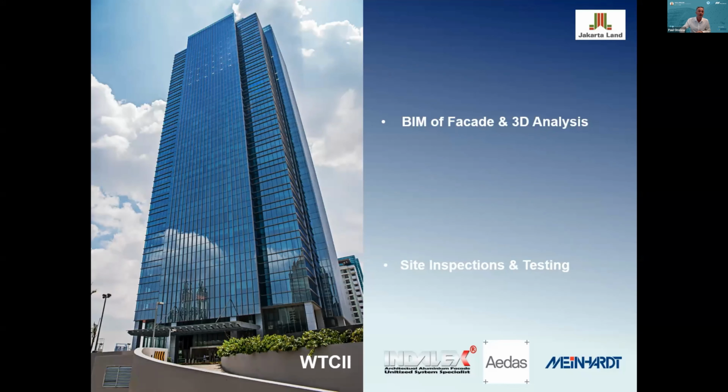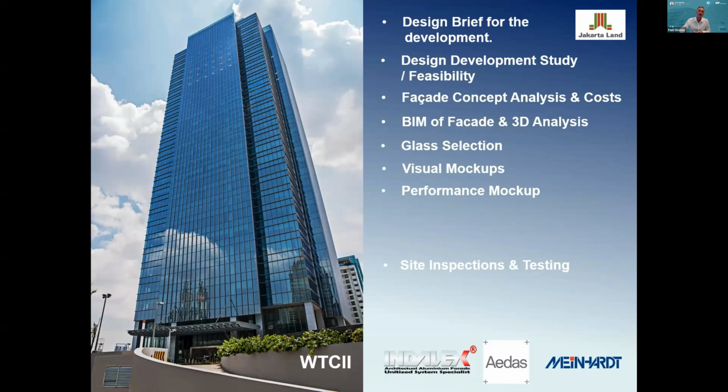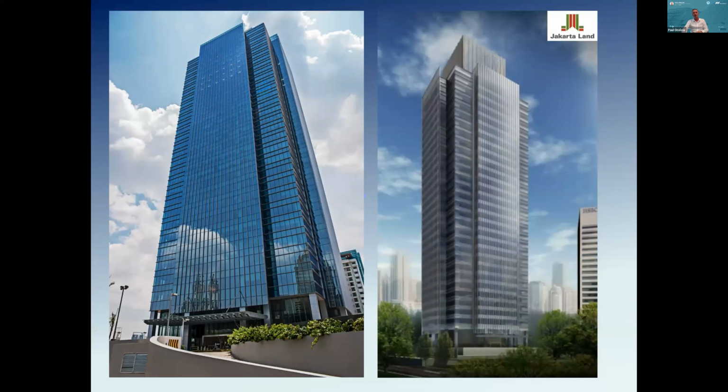So WTC2, at a kind of things that we work with our consultants, obviously from the design briefs from our project management team, through the design development studies and feasibility, also facade concept analysis and costings, BIM facade analysis and 3D analysis done in different ways, glass selection, visual mock-ups, performance mock-ups, quality control and testing, site supervision, and site inspections and testing. These are all key components that we apply to pretty much all the buildings that we do.